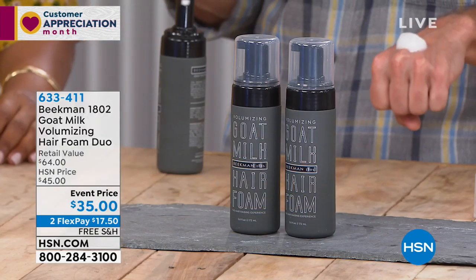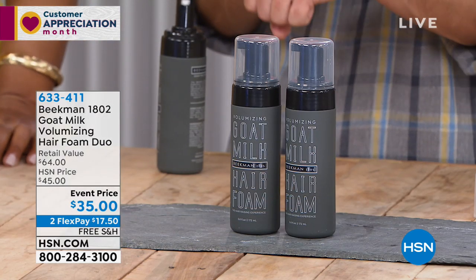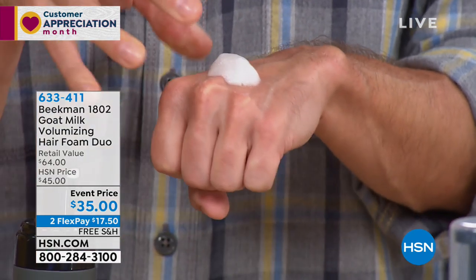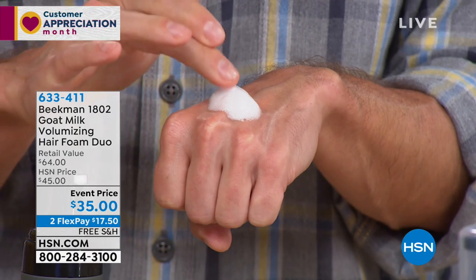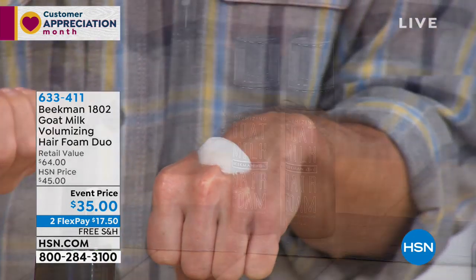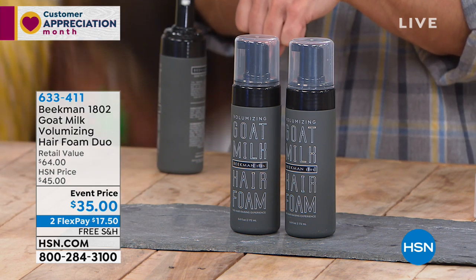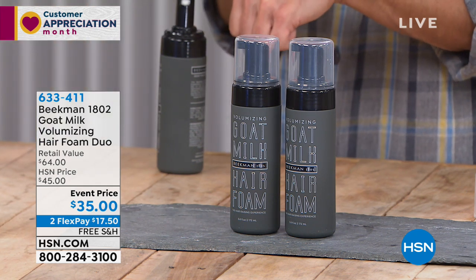That's right, and here's the great thing: we never recommend that people shampoo more than two or three times a week. You should not be shampooing every day. This will help, because you can rejuice it. If you've styled your hair one day, then the next day you can just get your hands a little bit damp and rejuice and restyle your hair with what's left in it, because it's going to give you such great volume.